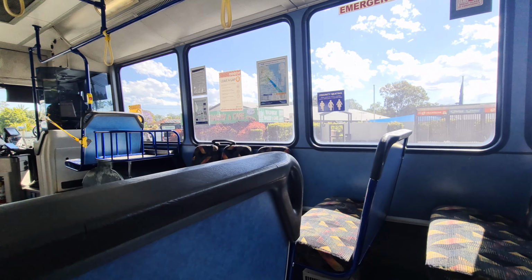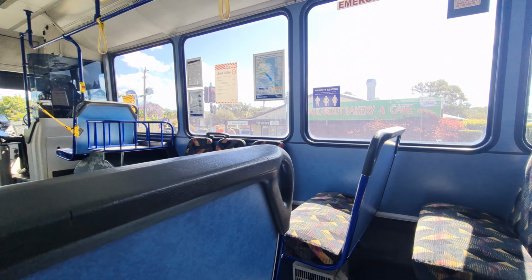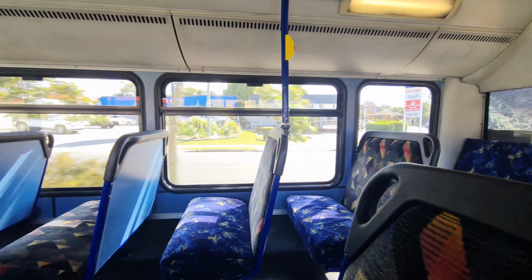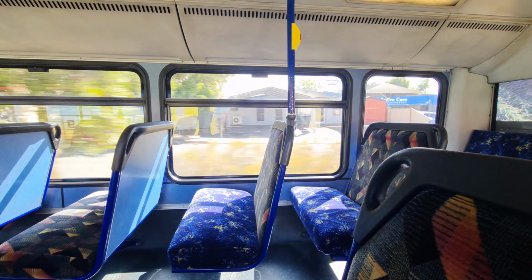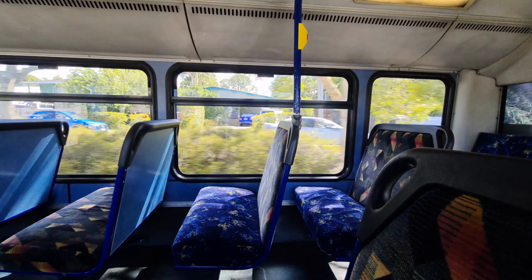B10BLE reliability, well, it could be a bit of a mixed bag. I've been on a few of these with broken air conditioning and wonky air suspension, and that probably means there's less preference to use them in route service. But then again, I've also been on plenty of them which feel like they're in great shape.